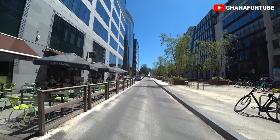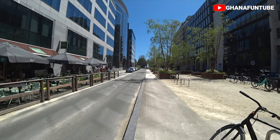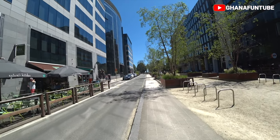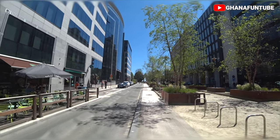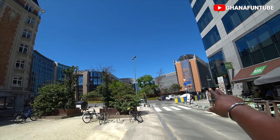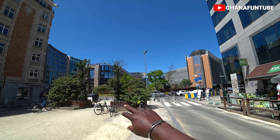This is exactly what we've been looking for. We got a day ticket. We're looking at that beautiful building there, the Auditorium. I don't know if I'm pronouncing it right. It's just behind the EU head office, which is down behind here. There's a train station here as well.